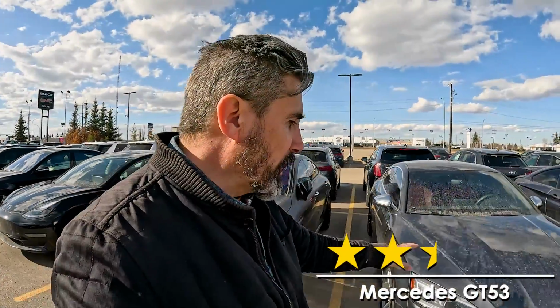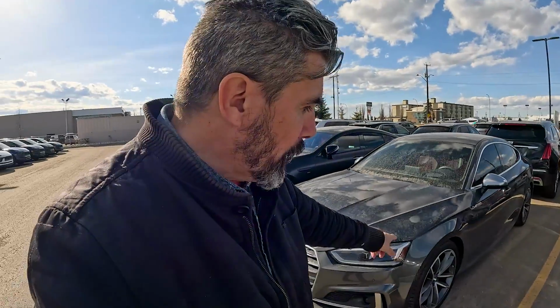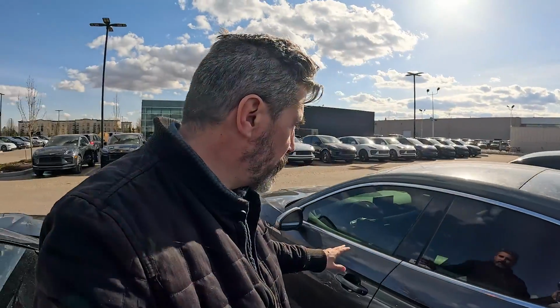Here, we have an Audi S5. Coolant leaks, water pump leaks, wheel bearings, transmission troubles, and more specifically, oil burning is just a big issue with some of these vehicles. Now the S5 is a fun vehicle. I would always buy an S or an RS model of any Audi. I would never bother with the A series vehicles.